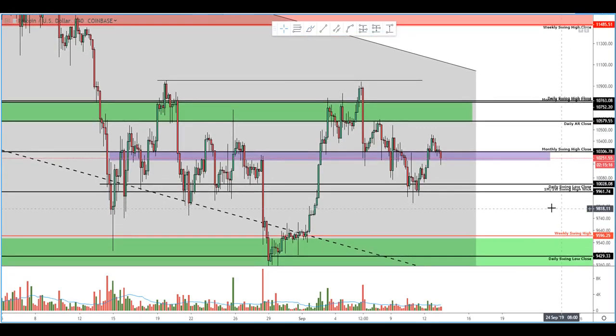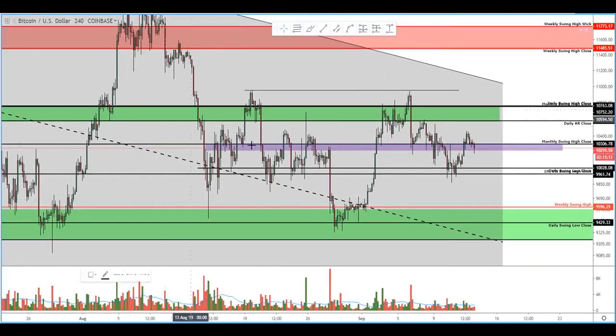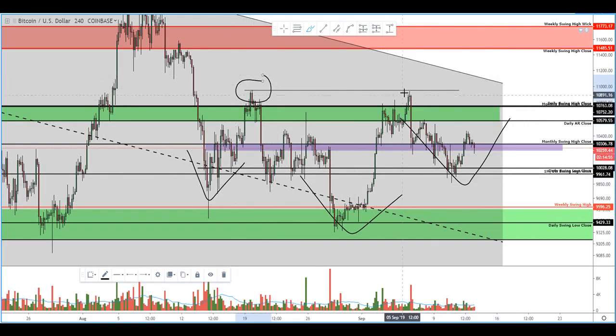So let's take a look at this inverted head and shoulders. Some people call it head and shoulders bottom. It's just a reversal pattern at the bottom of a downtrend. So here's our downtrend going down, right? And we see this pattern forming. It's called a head and shoulders bottom, where we see a left shoulder, a head, and a right shoulder here. And of course, we've got our neckline here with this horizontal that I have here.